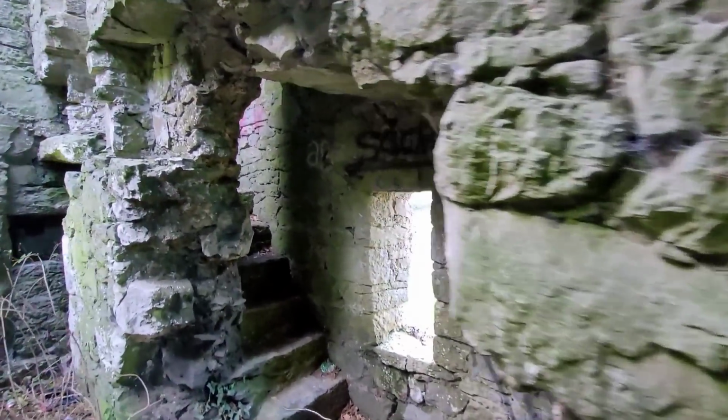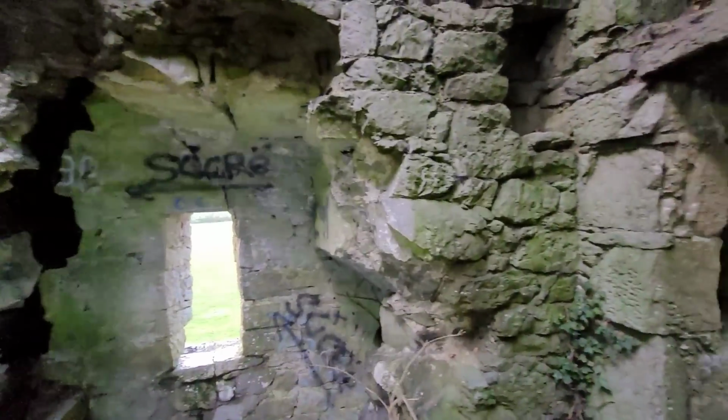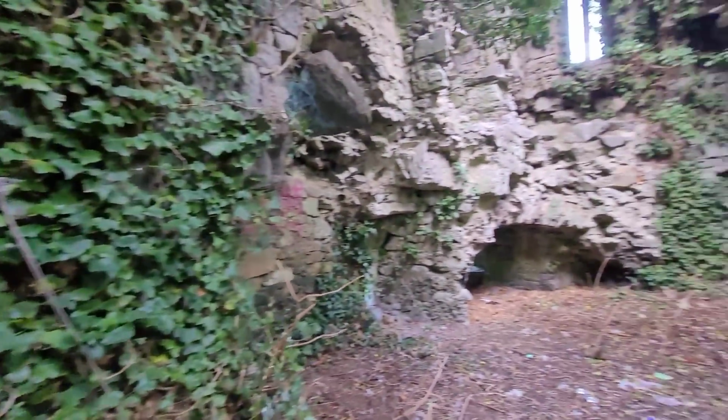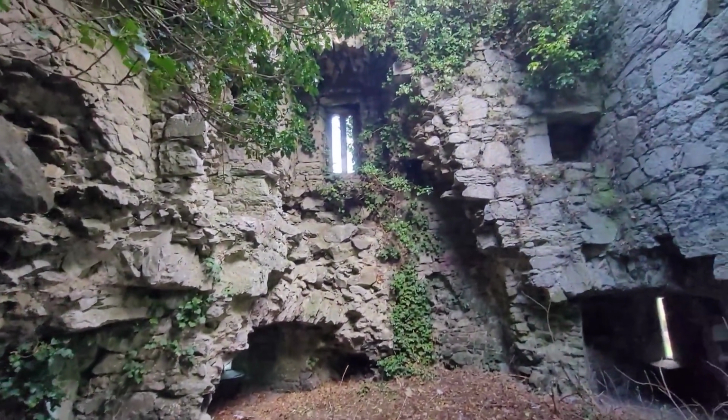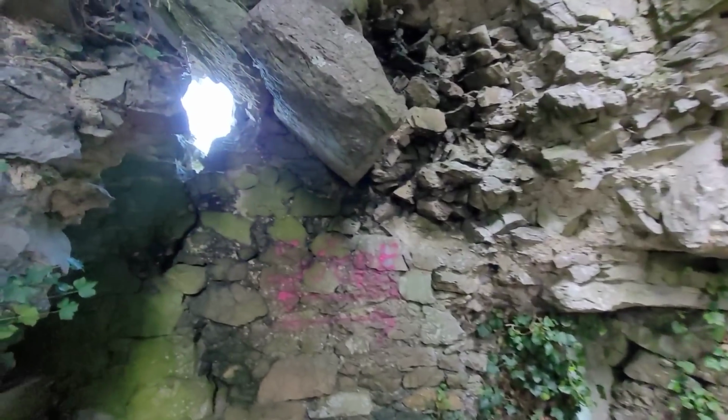Wow. Oh, they were definitely smaller back then because the little areas are so tiny. These little nooks and crannies. So grave visitations has actually gone just up there. I'm kind of scared to go up there. Does it bring you anywhere? It's just a small room in here.